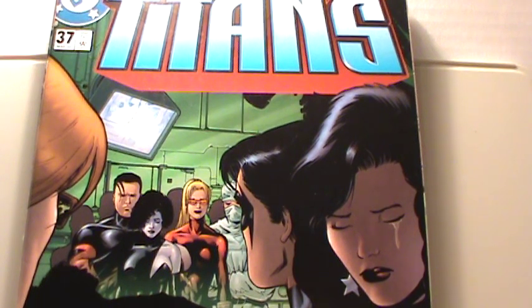So next up is 52. Remember when the 52s came out? This came out December 20th, 2006. And this is week 33. When they was doing a book a week. 52 weeks out of a year, 52 comics out of a year. And I bet you that took a lot out of them.